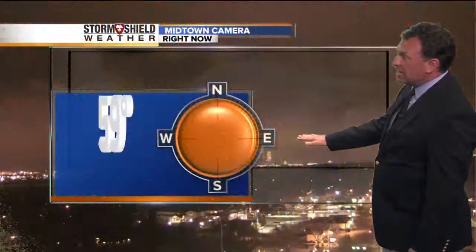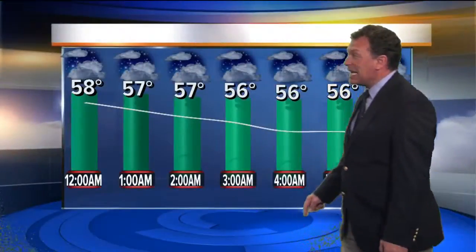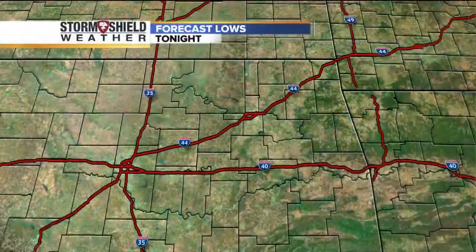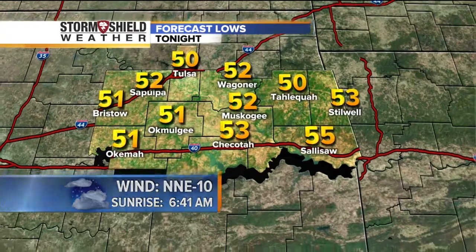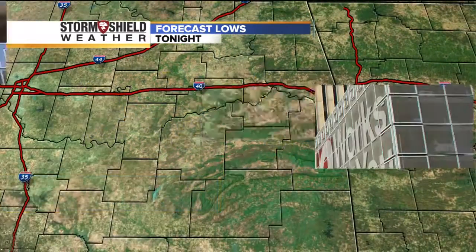Currently, partly cloudy skies outside, temperature a balmy 59 degrees with a north wind at 7 miles an hour. The dew point at 57, so our relative humidity right now at 93%. Overnight, the temperatures are dropping into the 50s, around 54 degrees by 6 a.m. So overnight, look for lows in the 40s in Bartlesville, near 50 at Pryor. We'll have an overnight low of 53 at Stilwell, 51 at Okemah, 53 at McAlester overnight with north-northeast winds.